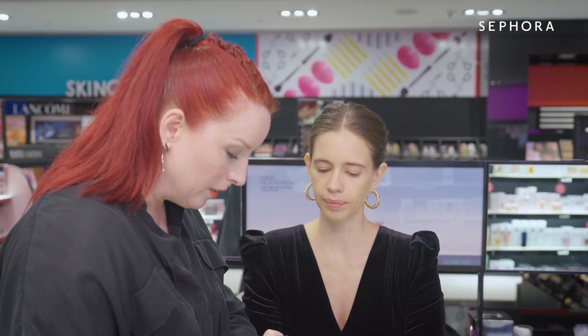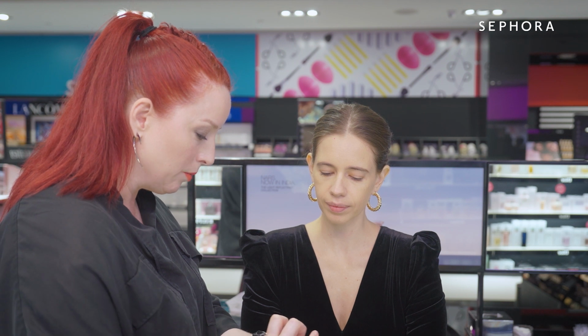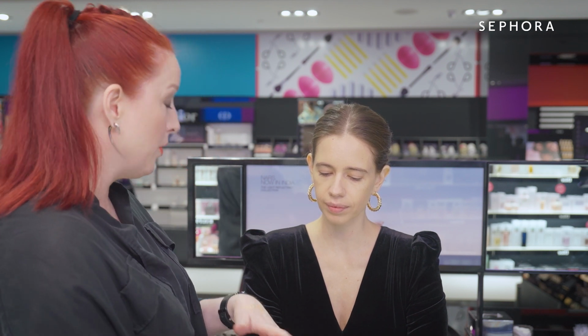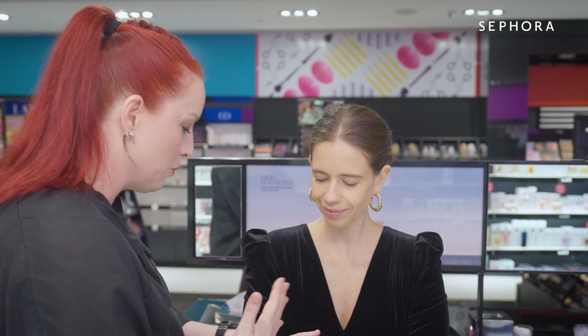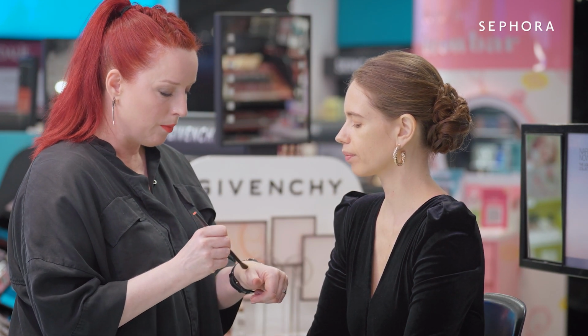Have a look at this, because you can see how that just disappears. And obviously I haven't put any hand cream on today, probably should have, but you can still see that it's just a really nice finish. So I'm going to use a brush. So you pick up your product.